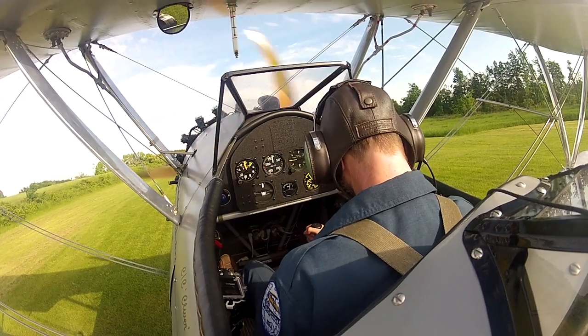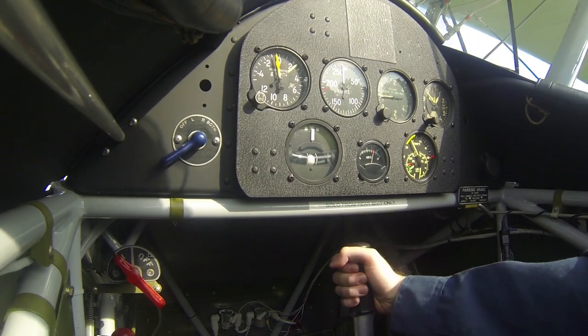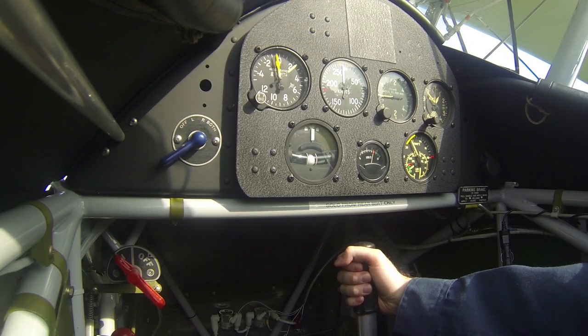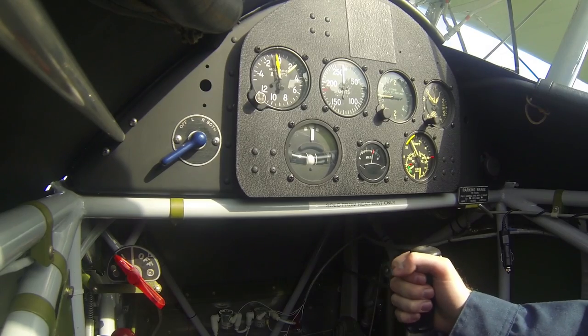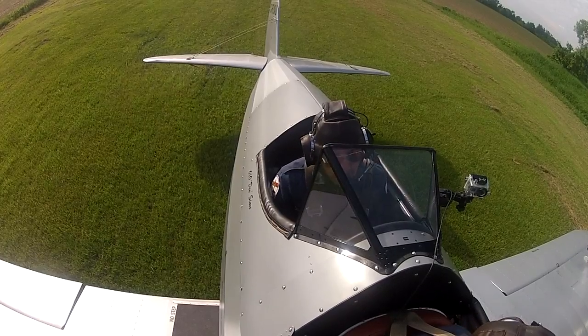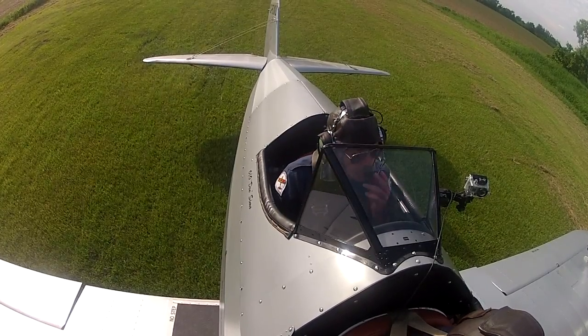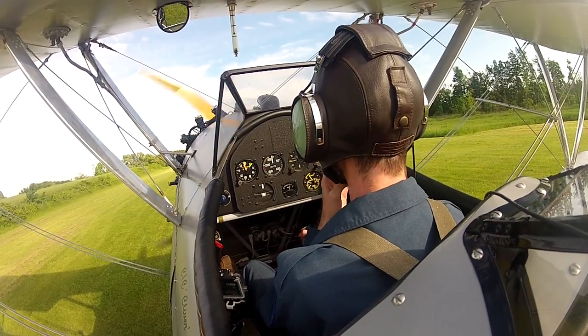Affirmative. All right. So, basically, you could do it one of two ways. You could push forward as we get moving and lift the tail up a little early so you can see where you're going. Or you could just hold it in a neutral position and it'll just fly right off the runway. Either way, you're trying to pin 60 knots, at least 60 knots, before you start climbing out. Okay, well, I guess for my sake, I'd want to see where I'm going as soon as possible.